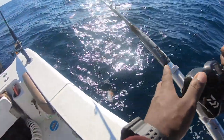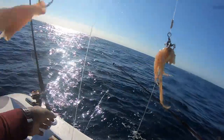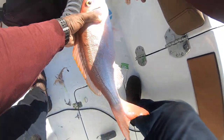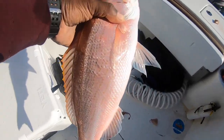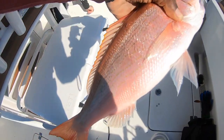Big vermilion. Big vermilion. Look at how fat he is, dude. I'll take 10 that size right there. Whoa. Look at the size of this vermilion. You put your hand in there? My God.